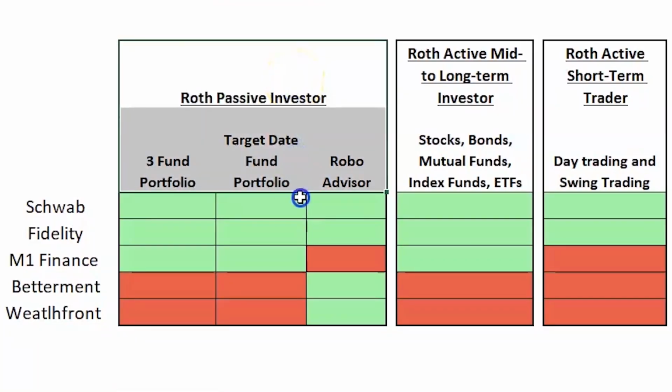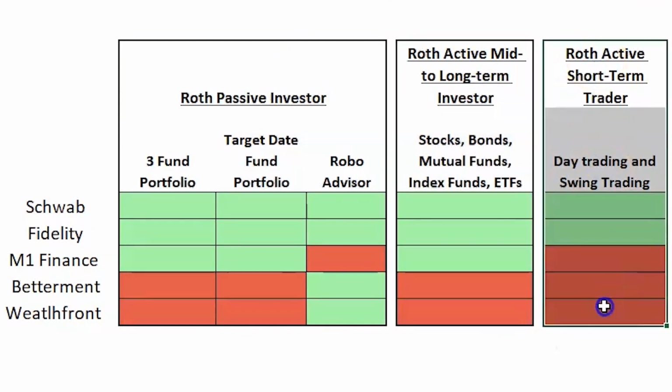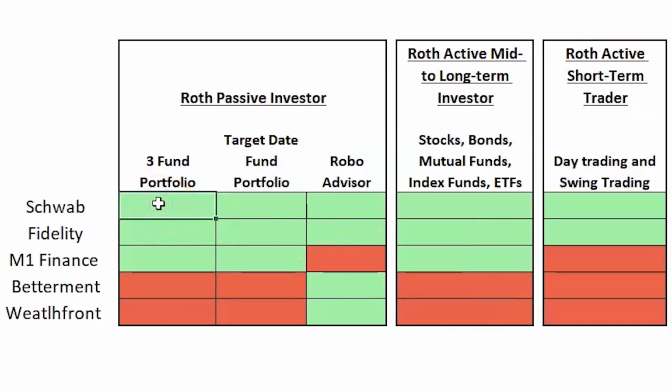Okay, everyone, so that is it. So let's do a quick recap by taking a look at this graphic I made. So in this box, we have the Roth passive investor. Here we have the Roth mid to long-term investor. And here we have the Roth active short-term trader. Of course, the green means that it's good. So Schwab is good for everything, as you probably remember. Fidelity is also good for everything. M1 Finance is good if you want a 3-fund portfolio or a target date fund. They don't have a Robo-Advisor, and it's okay if you want to do a mid to long-term type of investing. Betterment and Wealthfront, of course, are just good if you want a Robo-Advisor.